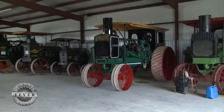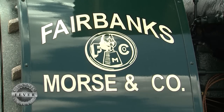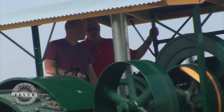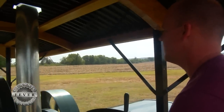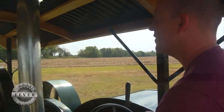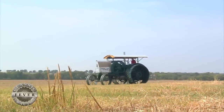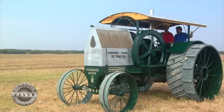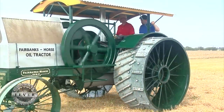As the Bice's classic tractor collection continues to grow, you can expect the Fairbanks-Morse 1525 to remain a family favorite. I'd probably put this in the top five of the tractors that we have in our collection today. It's really a treasure that I'm just fortunate to have the ability and the resources that we could be a caretaker for it and make sure that it came back to life.